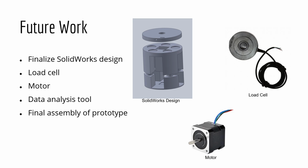We would also like to incorporate new features into the device, such as a load cell that would be able to record compression forces during motion, as well as a motor that would be used to open and close the valve of the dashpot more precisely than by hand.